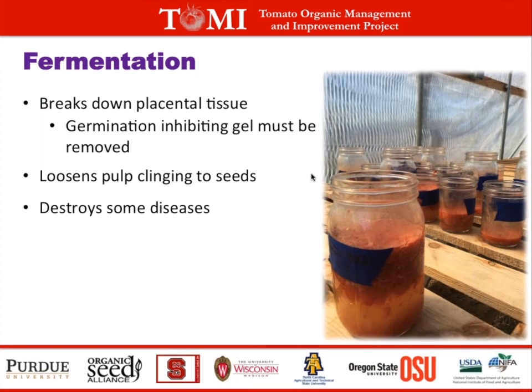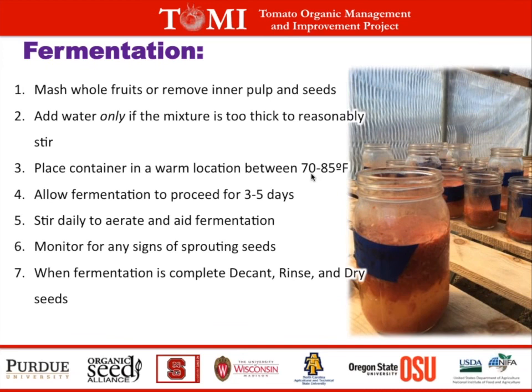You can also do that using rubbing or spraying. I've found you have to do some sort of fairly aggressive abrasion to get that gel off, and it's quite a lot of work, and generally you're not going to be as effective at getting it off as fermentation is. So I was very intimidated the first time I did tomato seed fermentation, but have found it's actually very easy and fun to do. As well as getting rid of that germination inhibiting gel, it loosens up any pulp that's clinging to the seeds and makes it easier to remove. And it can destroy some diseases. Dan will touch on that in just a moment.